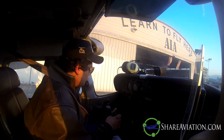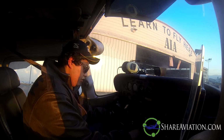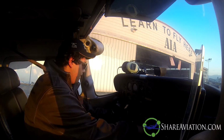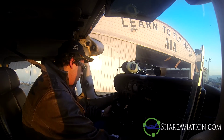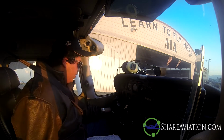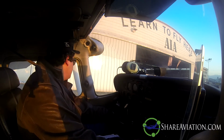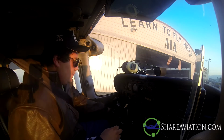Alright, engine priming: master on, beacon on, throttle open 1/4 of an inch, fuel pump on, mixture rich, 1, 2, 3, 4, 5, fuel pump off. Clear!